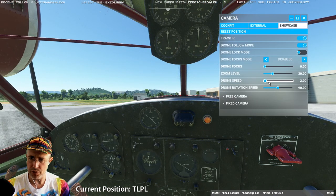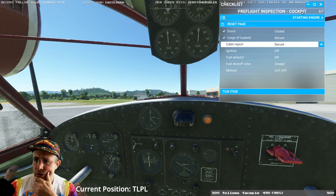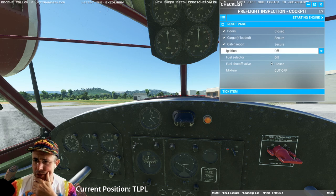And also, for some reason, the drones... Oh, no, it did remember. I thought the drone speed wasn't remembering my setting, but it did remember. All right, cabin secured. That's fine. We'll tick ignition.